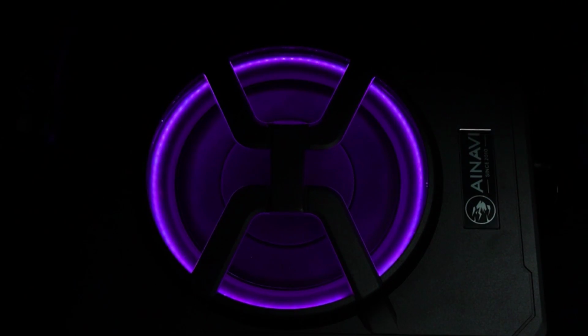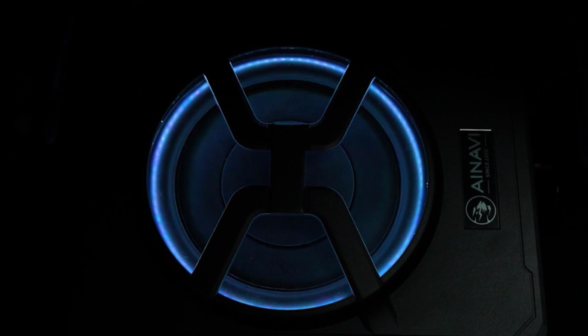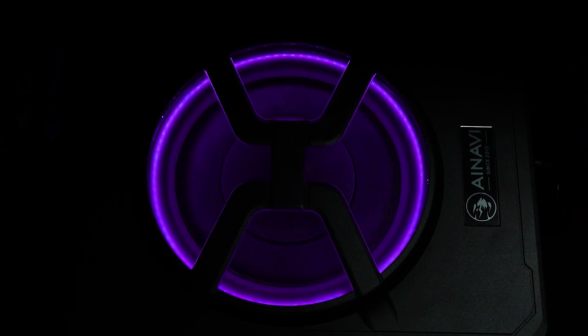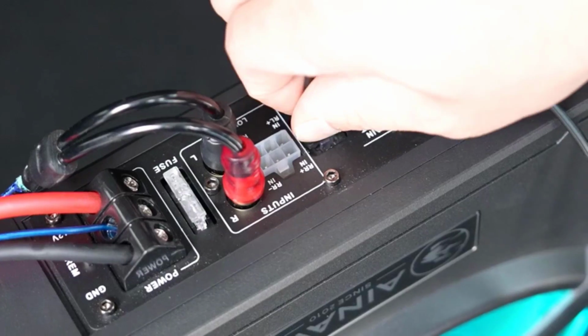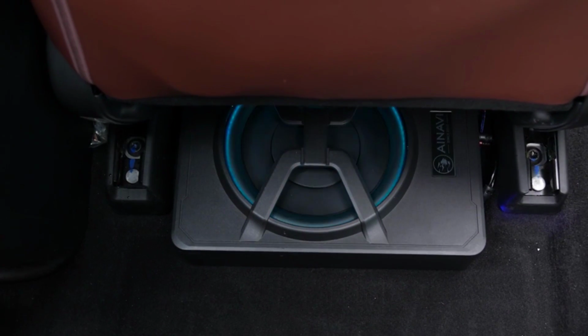The subwoofer features variable low-pass filter, bass boost, and gain input for customizable sound. The multicolor ambient lighting adds a stylish touch, and the Smart App or remote controller allows easy control. Complete with a wiring kit and high to low-level inputs adapter, it ensures a convenient and safe installation.